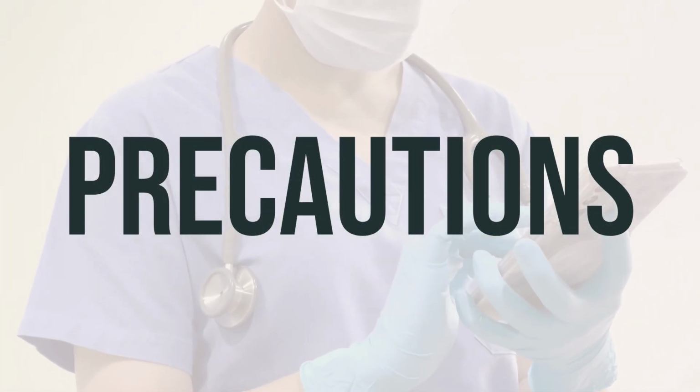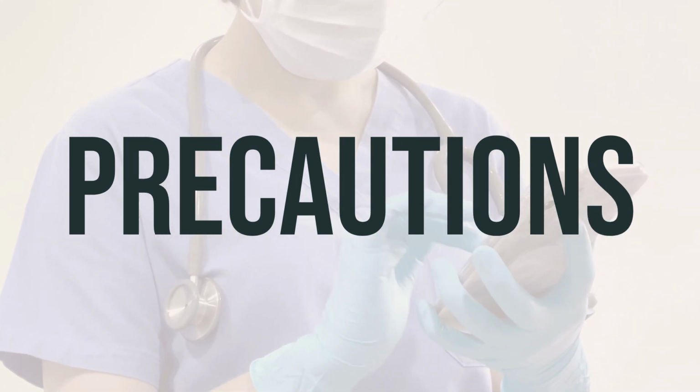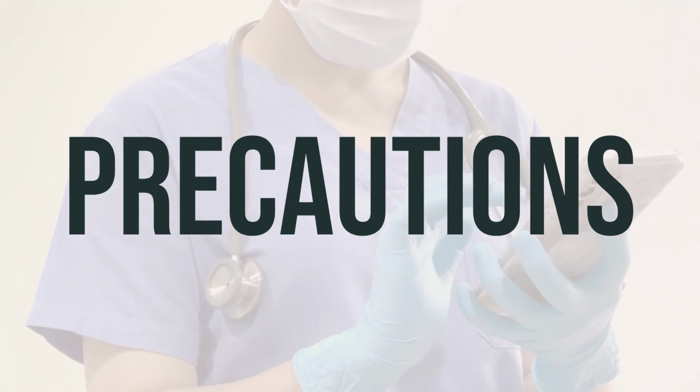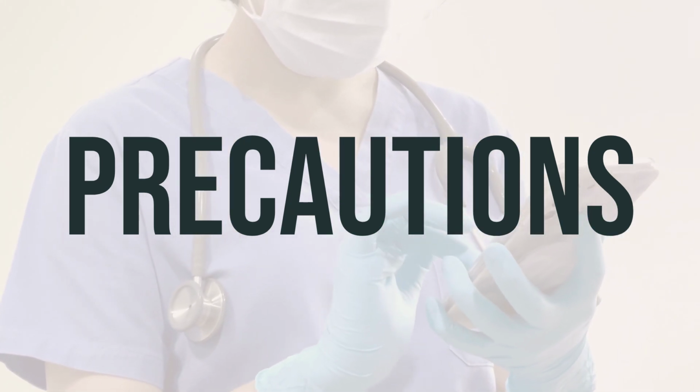Before taking Nefazodone Hcl, it's important to let your doctor know if you have any allergies to this medication or similar ones. This medication may also contain inactive ingredients that can cause allergic reactions or other issues, so it's best to talk to your pharmacist for more details.